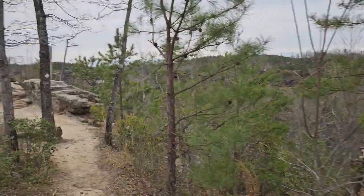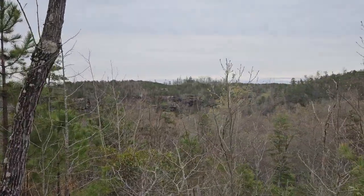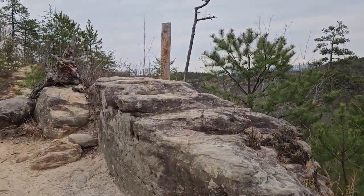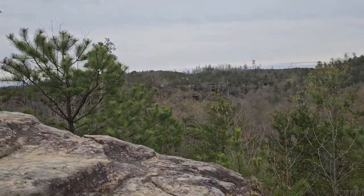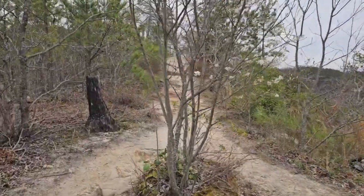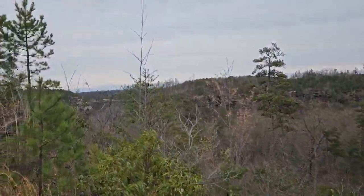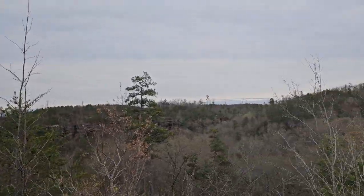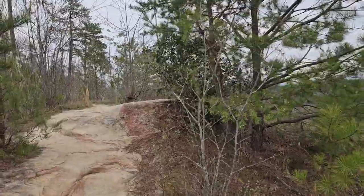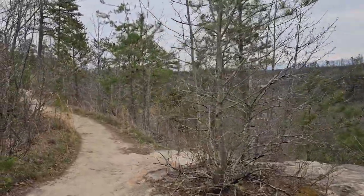So the Red River Gorge never disappoints. If you've never been here, you definitely need to check it out. This trail here is one of the more popular ones, so I would advise you to get here early because the parking gets backed up as the day goes on. But when it comes to being able to see the gorge, this trail here will really let you into all the beauty that it holds.